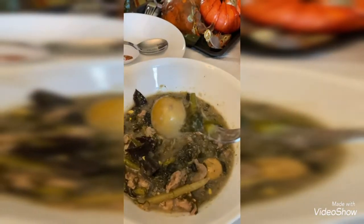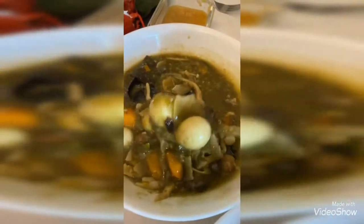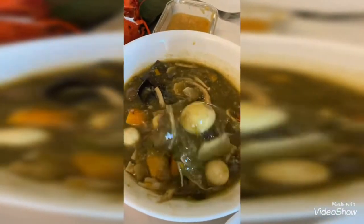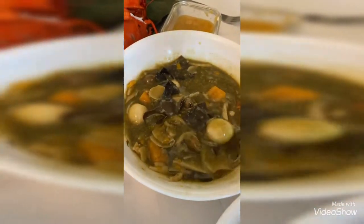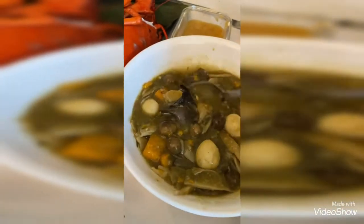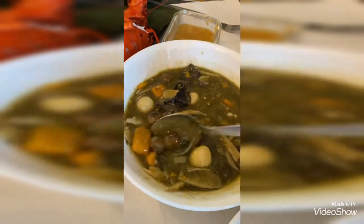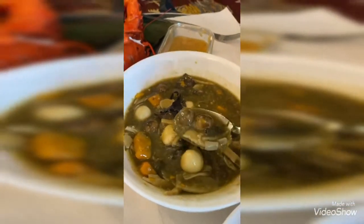Come on, guys. This is the kind of normal. Oh, everything has egg. Chicken. Bamboo soup. Lao way of preparation again. It's got quail eggs and mushroom, brown mushroom. Yummy, guys. Come on.